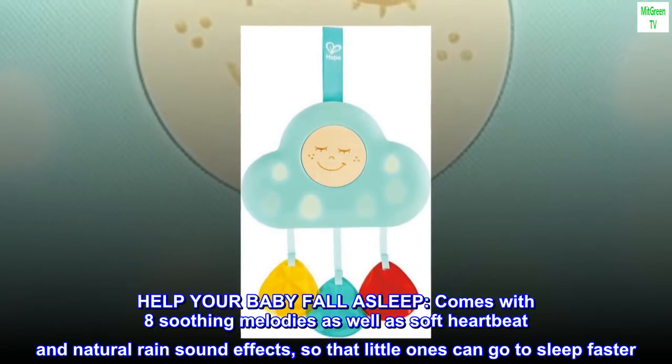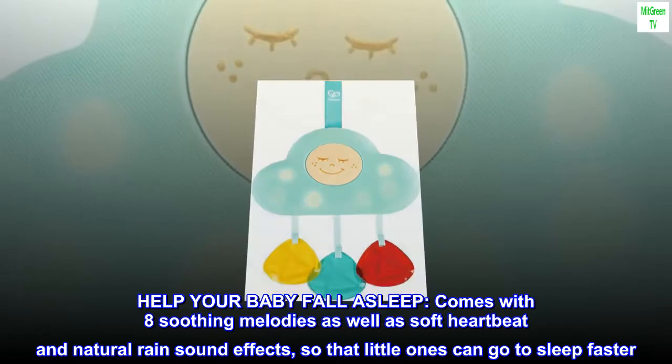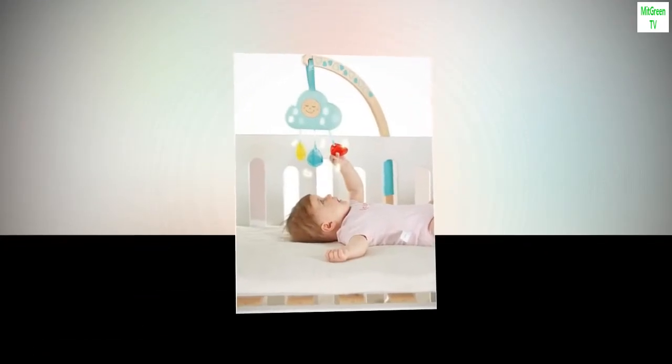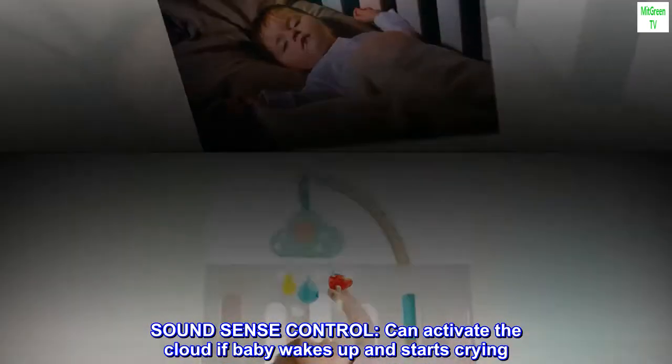Help Your Baby Fall Asleep comes with 8 soothing melodies as well as soft heartbeat and natural rain sound effects, so that little ones can go to sleep faster. Sound Sense Control can activate the cloud if baby wakes up and starts crying.